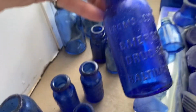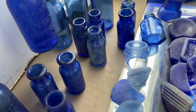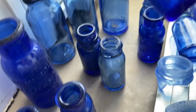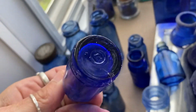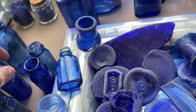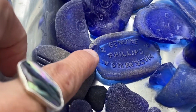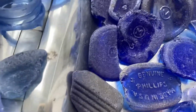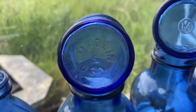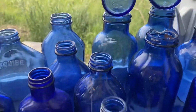It came in several sizes, more rarely this larger size. And the later screw top bottle that did have the M in the circle on the bottom. The milk of magnesia bottle here had that bottom. And then often we see the Made in USA bottom as well on these bottles.